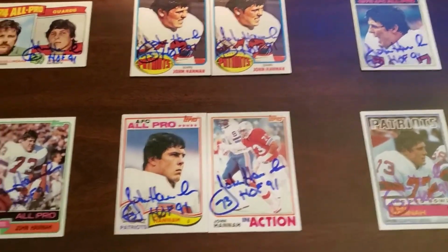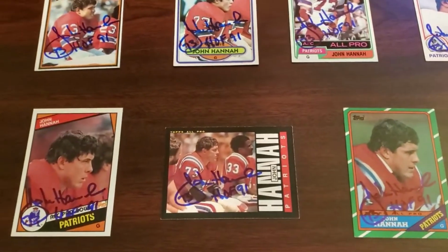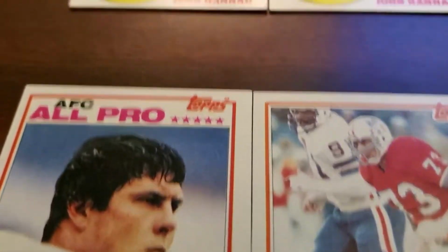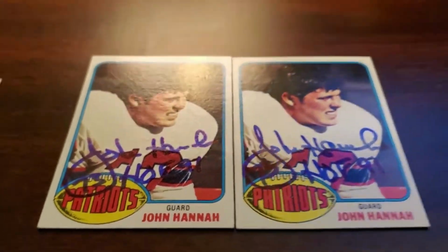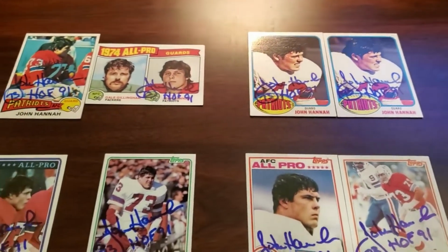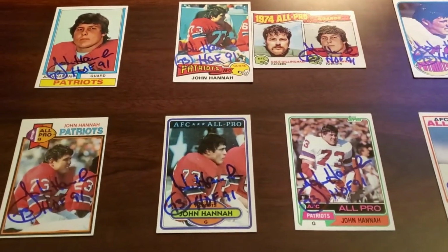And some of them have poor signatures. Some of the cards actually are slightly damaged. You may not be able to see it. Yeah, you can't see it. But the card here on the left has a pretty nice crease on it that I know definitely wasn't there. You don't ever want to send creased cards or damaged cards when you're paying for a signing.